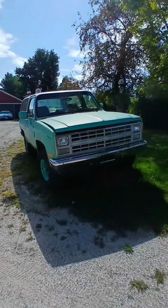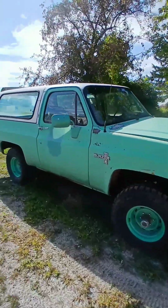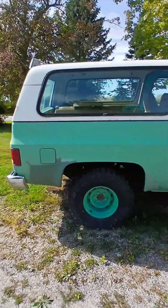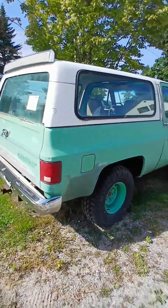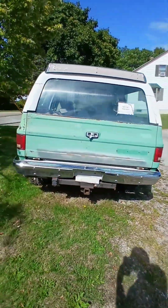The Blazer was Chevy's smaller enclosed truck, produced from 69 to 95 when it was replaced by the Tahoe. Blazers were based on the CK pickup line and so adopted K5 for a moniker. This square-body K5 Blazer is a late second generation.